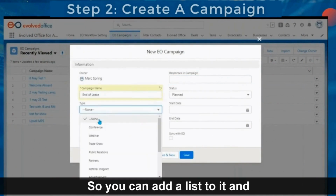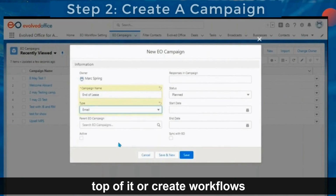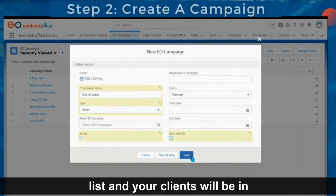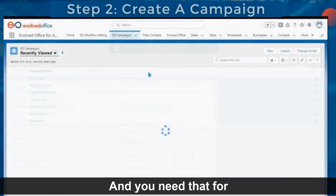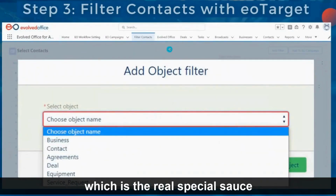So you can add a list to it, and then you can continue to add on top of it, or create workflows which automatically update this list, and your clients will be in it without you actually ever really having to do anything. And you need that for the next step, which is the real special sauce of what we've developed with Agent Dealer. Once your campaign's created, you're going to define the criteria for your search.